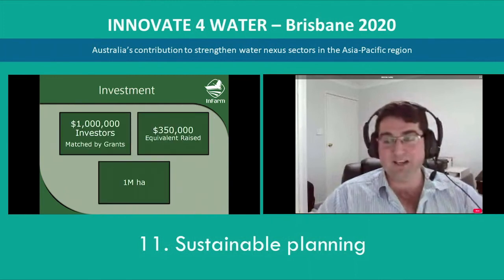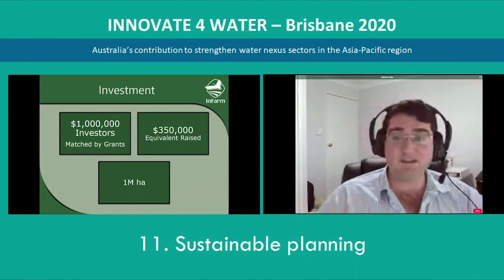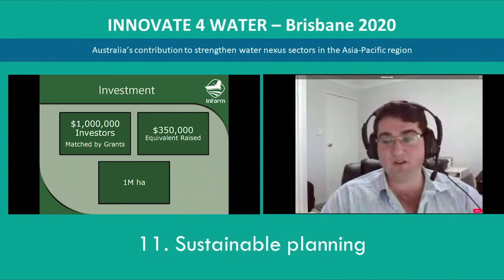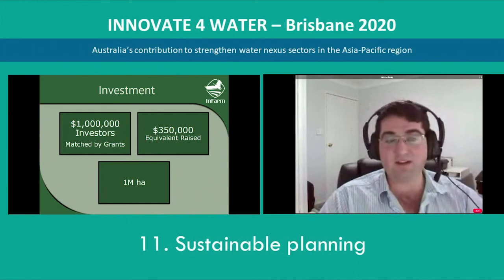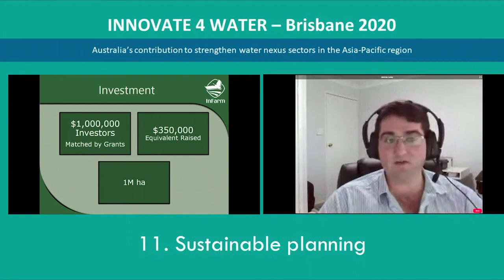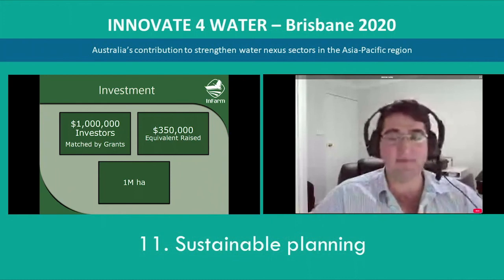Next slide, please. We're looking to get $1 million worth of investment. We've already raised the equivalent of $350,000. We will be leveraging this with government grants and other organisations and partners. And our aim using this is to go and map and provide this analysis over 1 million hectares in the next 12 months. It's a huge chemical saving, not only for the farmers, but it also has some huge ecological and human health benefits by reducing the chemical output of the farmers and farming in general.